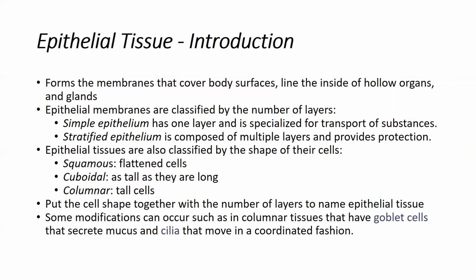Now, tissue can also be classified based upon the shape of the cells. So if they're flat, they're called squamous cells. If they're cuboidal, so as tall as they are wide, they are cuboidal cells. And if they're tall cells, they are columnar cells. So if you put the number of layers together along with the shape of the cells, you'll get the name of that tissue. Okay? And again, there can be modifications to this as well.